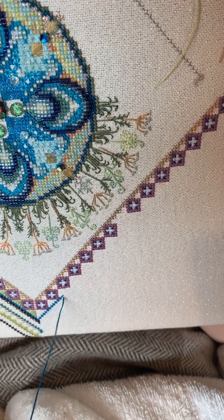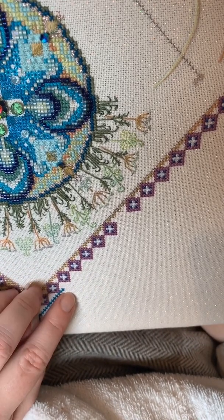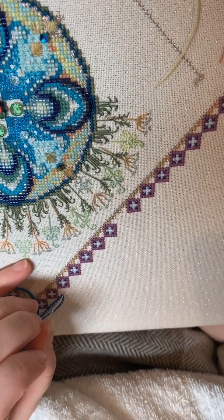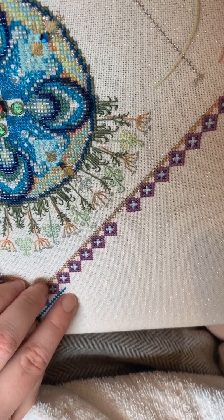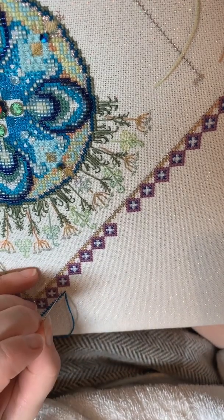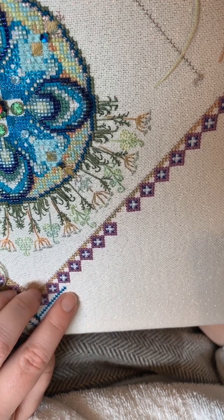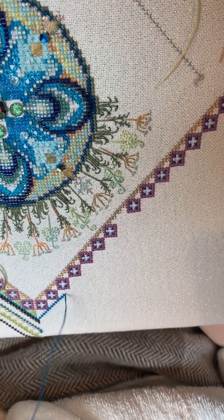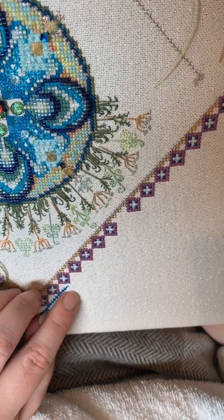My weekly stitching update went up today. It was a little later than planned, simply because life got in the way and we had Father's Day and a really busy weekend, and I just didn't get time to record it. So that went up today. This one will go up Friday. And so I just wanted to pop on and do a little update.